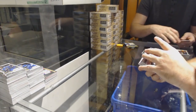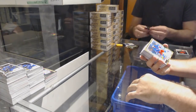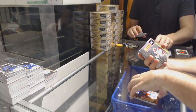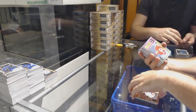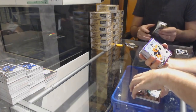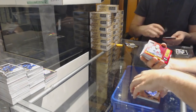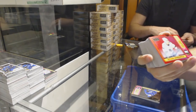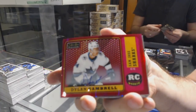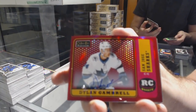We've got a Net Magnets of Crosby. Matthew Tkachuk, Retro. Rainbow of Brent Burns. Seismic Gold of Zibanejad. Retro of TJ Oshie. Retro Rainbow Rookie of Alamaki. Rainbow of Eric Staal, Violet Pixels of Nolan Patrick, Retro of Adam Gaudette. We've got a Red Rainbow Rookie Auto, Dylan Gambrell. Red Rookie Rainbow Auto, Dylan Gambrell.